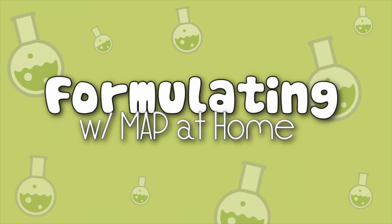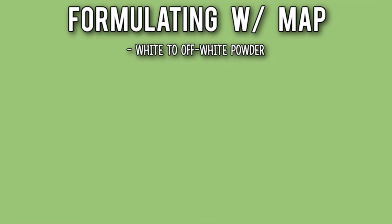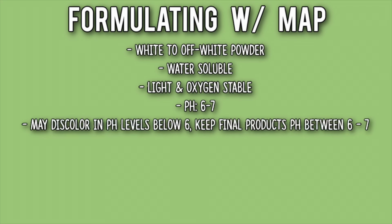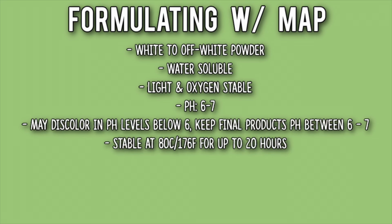Formulating with MAP, this information comes from LotionCrafter.com. It is a white to off-white powder. It is water soluble. It's light and oxygen stable. The pH of this ingredient when you dissolve it in water is around 6 to 7. It may discolor in pH levels below 6, so keep the final product's pH between 6 to 7. It's stable at 80 degrees Celsius, that's 176 degrees Fahrenheit, for up to 20 hours. So you can put this in the heated water phase and it's totally fine.